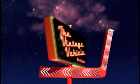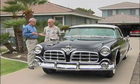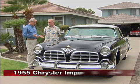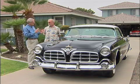Let's head back to Garden Grove, California to the John Lazenby Chrysler Collection. John, it's not a 300 car, but it's absolutely stunning, this 55 Imperial. And tell us how they were Chrysler Imperials and then they became Imperials. How did that all happen?